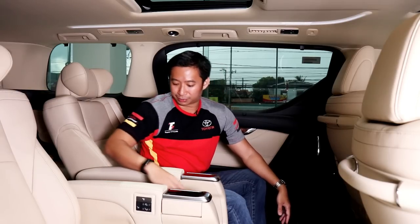By the way, I forgot to mention, guys, in the middle of the two captain seats, you also have your tray table here in the middle that also has some wood grain finish. This is where you'd normally park your champagne glasses. Please don't use any plastic cups, guys, because that would totally ruin the vibe while you're cruising in your Toyota Alphard. Now, let's try out the third row and see if it feels as good as the second row seats.